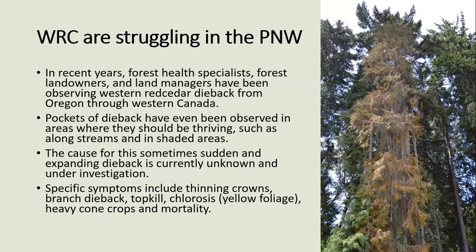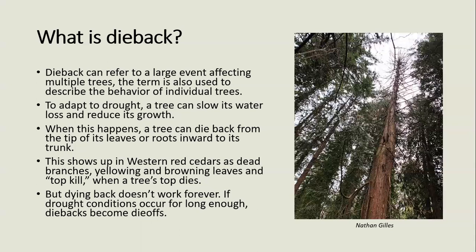The specific symptoms that the researchers are seeing are called dieback symptoms, and that can be in the form of a variety of things, including thinning crowns, branch dieback, top kill, yellow foliage, a burst of heavy cone crops, and then not necessarily dieback, but if it dies, then it dies. So mortality. So just more info on this.